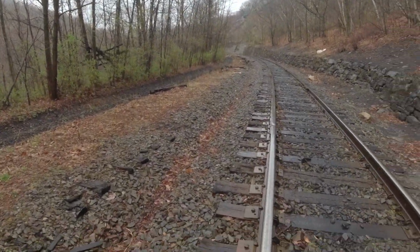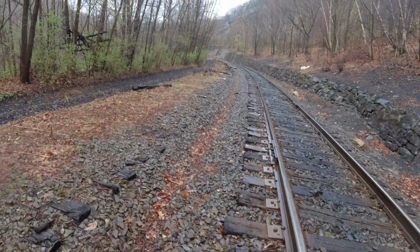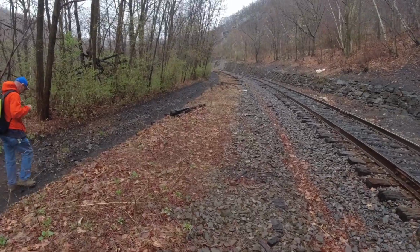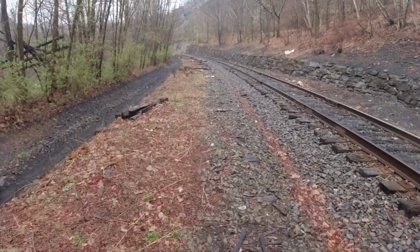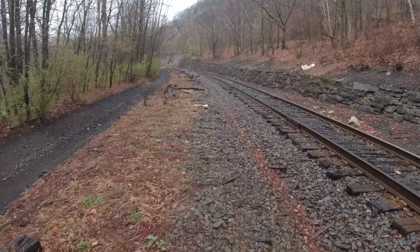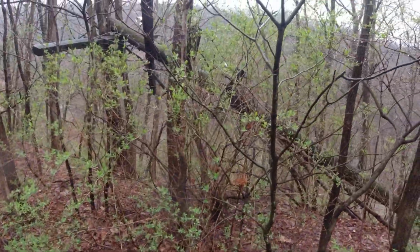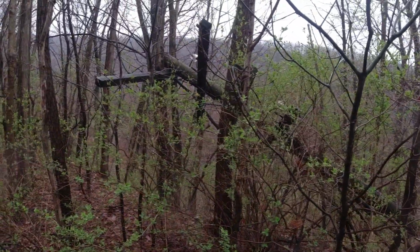You guys can see how shiny these rails are because this railroad's extremely active. So it is a Sunday. We may catch a train, we may not. But we did catch it coming out of Steamtown, where you guys have already seen that. Yeah, this one's been unfortunately fallen down.